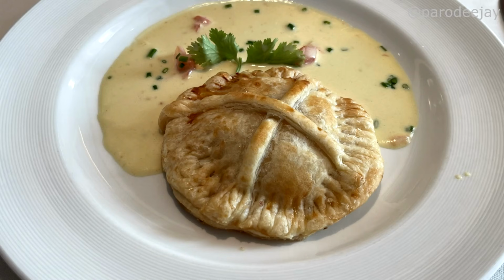Yeah. I had a UFO on a plate. No, that was a vol au vent, which had smoked salmon and cream cheese in it. The salmon was surprisingly delicate. The main flavors were dough and cream cheese. And there's nothing really wrong with that. It was warm and comforting.